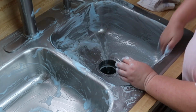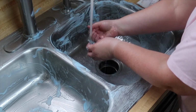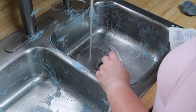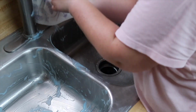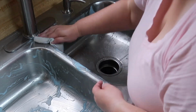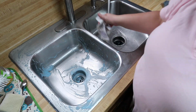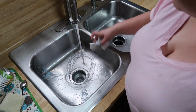With all the paint and everything that I've been doing, there were so many paint splatters everywhere, and I had to come in. I first started off with Barkeeper's Friend, but then I came in with an SOS pad, and it needed that extra little bit of the SOS scrubbing pad. It's a stainless steel scrubbing pad with soap in it, and it just needed that extra little help to get the paint splatters off of the sink and everything.